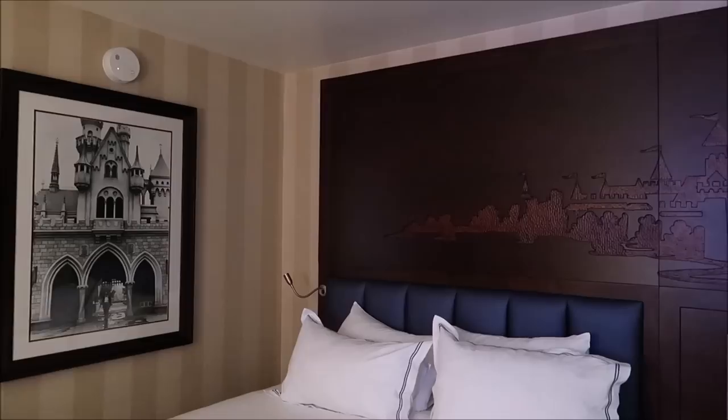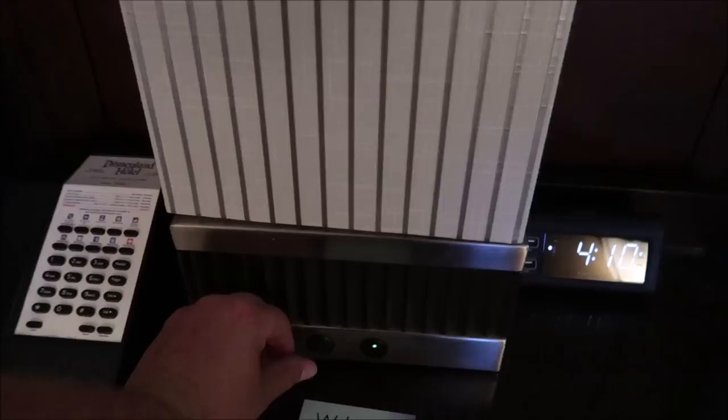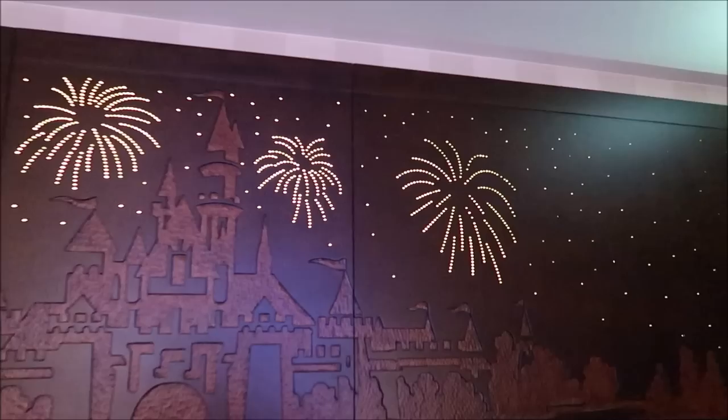But to show you guys what I think is the best feature of this whole entire hotel, I have to shut the curtains and the lights off because it is so, so magical. As you can see, you have this beautiful Sleeping Beauty castle right above your head as you sleep at night. But it is so much more magical once you flip this little switch. I am gonna have this on all night long. Look at that.